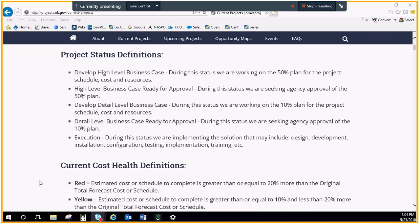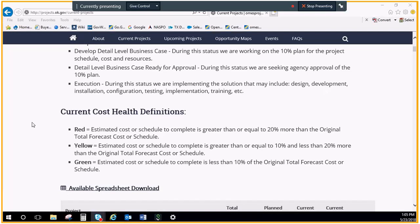If we're going to do an RFP, you will see an RFP come into play many times when we're in the detail planning. It would be in the high-level business case development where we would be deciding what procurement method we're going to use, what direction we're going to go, and then you'll see us doing the procurement in the planning stage. The current cost health definitions, you'll see there, they're red, yellow, green. Greater than 20% is red, between 10 and 20 is yellow, and anything less than 10 is going to be green.